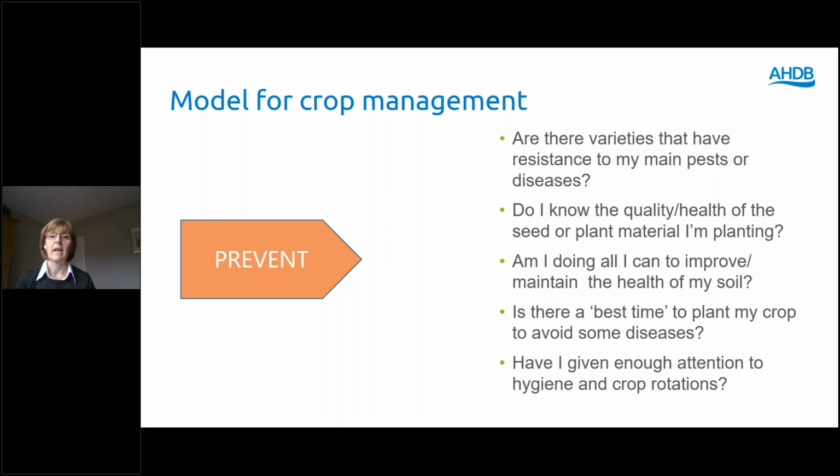So the next one is, am I doing everything I can to improve and maintain the health of my soil? This really links back to a lot of work that AHDB is doing under a program called Great Soils. There's some really lovely work going on in a project managed by one of my colleagues, Amanda Bennett, which is the Soil Biology and Soil Health Project.